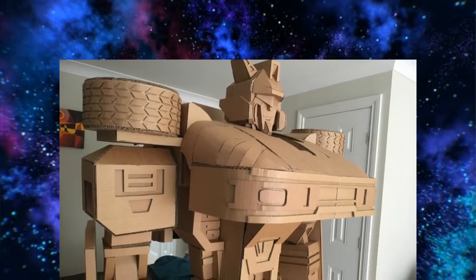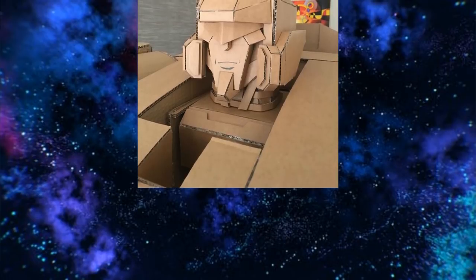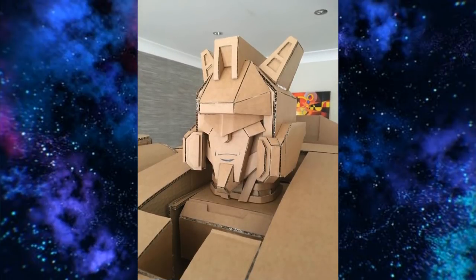Here is another angle. Just look at the detail. Look at that. You can see that it truly is cardboard. You can see it's just all the detail that went into this. That just looks amazing. I wonder how long it took to make this thing. That would be interesting to find out. Here is a better close-up of the head and all of the detail, all the little bitty pieces of cardboard that it took to get there.